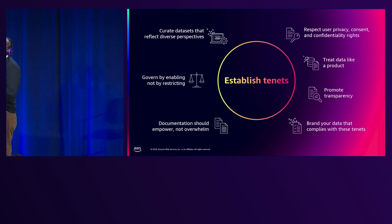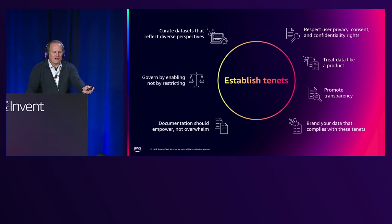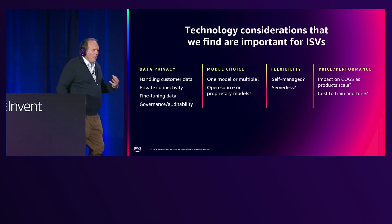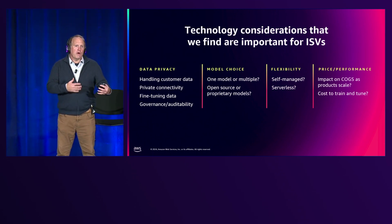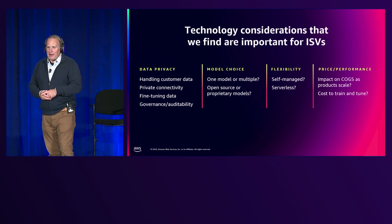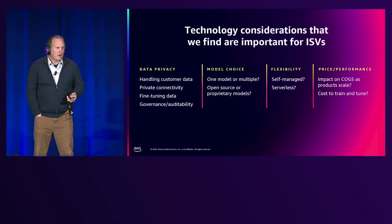Now, for software companies, there are also some particular wrinkles in your generative AI strategy that you have to be very good at and figure out. Commonly, this data privacy issue and solving it and understanding who owns what is one of the first issues that organizations have to get over. But very closely after that, the ability to use more than one model is something that comes up in the conversations I have a lot.